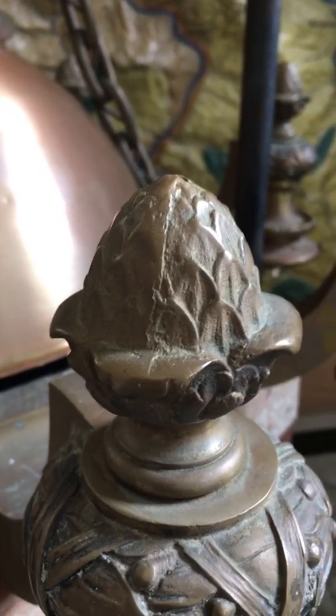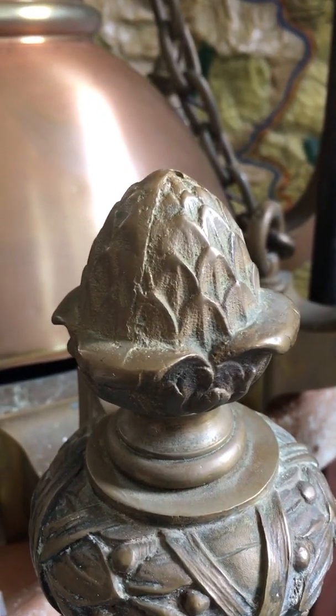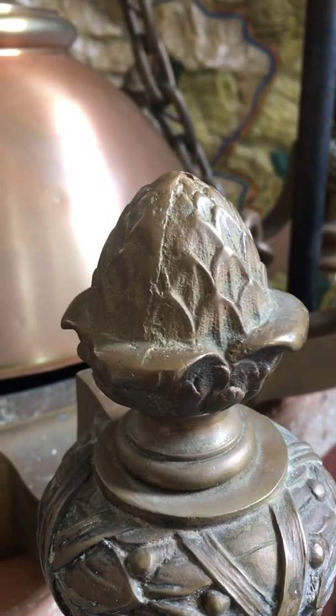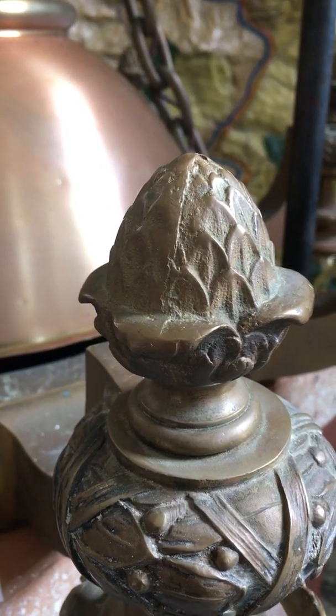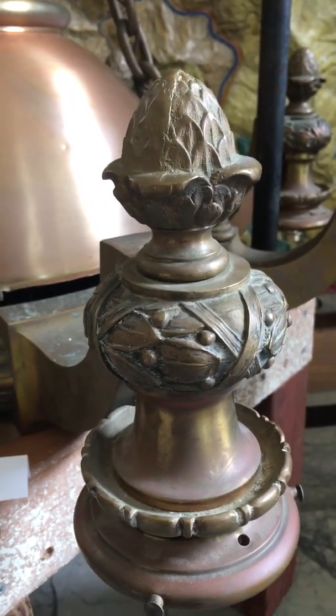I've heard this called an acorn. I'm not 100% sure if that's what it's actually called, but that's what I've heard. Looks kind of like an artichoke to me, but I am not an expert on architecture from this period or architecture in general.